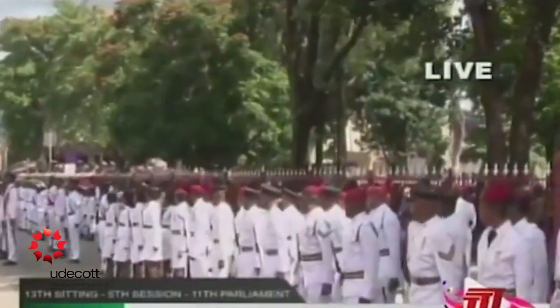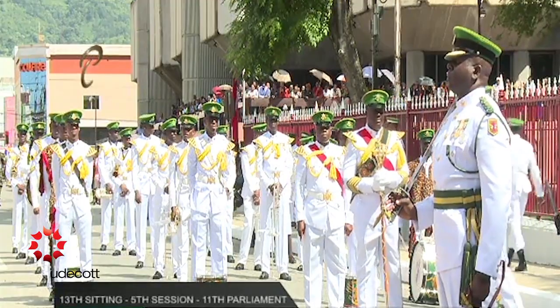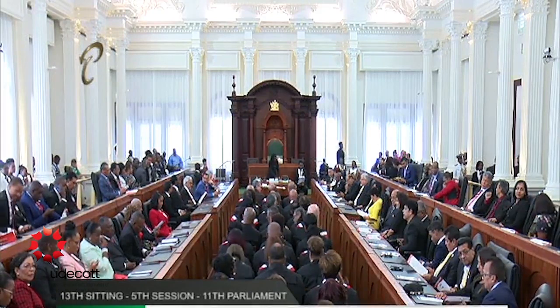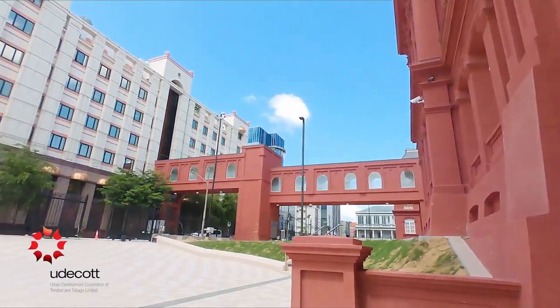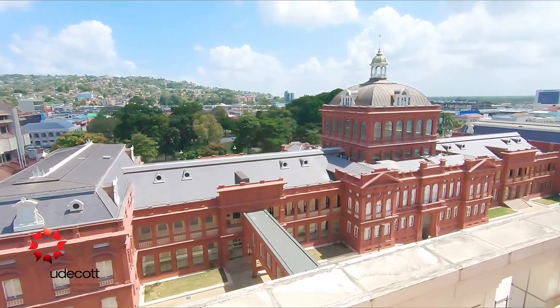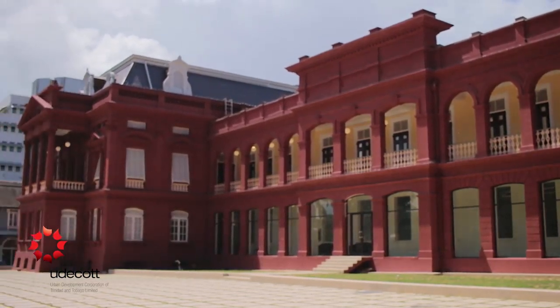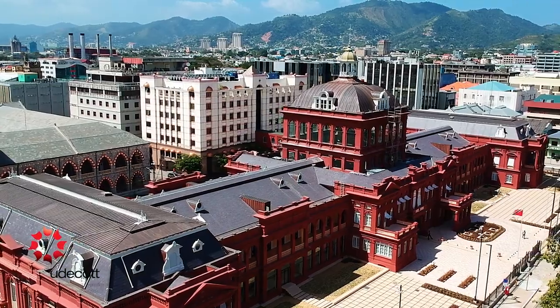In January 2020, the beloved Red House was reopened in a gala ceremony. The Parliament of Trinidad and Tobago returned for its first sitting. The magnificent monument once again takes its place as the pride of Port of Spain, a symbol of our resilience and independence, the seat of our democracy for generations to come.